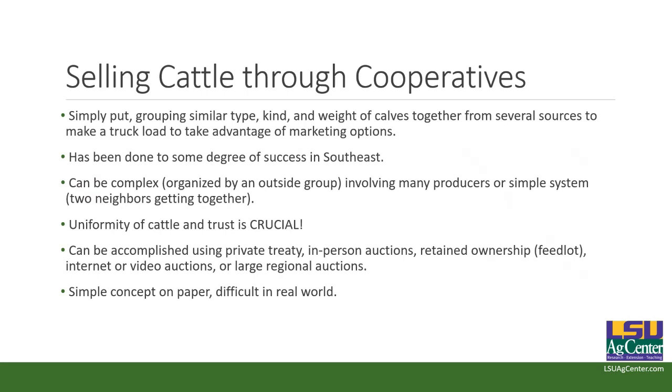You can sell through a cooperative using private treaty. I know of several examples of that. In-person auctions, local livestock auctions. I've heard of some cooperative sales at local livestock auctions, retaining ownership through feedlots. That's an old way of doing it, producers putting their cattle together to send them to feedlots. Internet or video auctions or large regional auctions. Really and truly, everything is available through this cooperative marketing method.